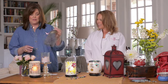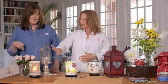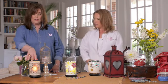Yes. And you remember the bird cage from last year. It was such a great seller. We wanted to show it to you with a candle. So we've got your glimmer candle, and we've got it on a little candle holder pedestal base, and it just looks fabulous. It really inspires a lot of that vintage look when you do the mercury glass and then the shabby chic look. The shabby chic look is still huge.